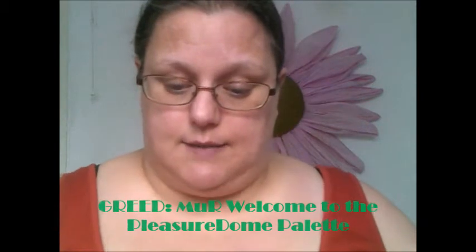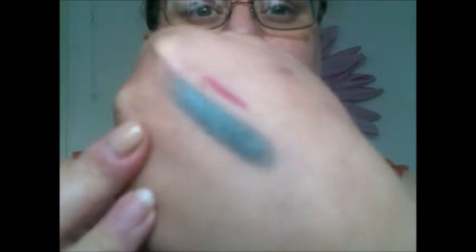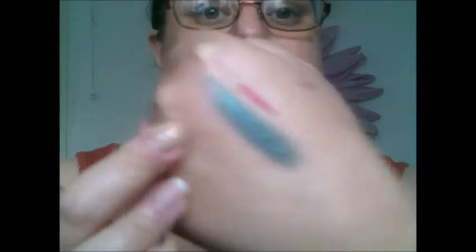So for greed, I chose my Welcome to the Pleasure Dome palette by Makeup Revolution. And let's have a look, what colour did I choose? Ah, yes, I remember that. Okay, so the colour I chose is this one here, and this shade is called You Can't Afford Me. I chose that because greed is all about material gain, wanting more, buying more, and so I've played on the words You Can't Afford Me. There is a swatch. It's a beautiful sort of bluey greeny black colour. Really, really stunning. So I thought I would choose that colour, so I think that would be nice over Christmas and obviously into the new year and everything. So that is that.